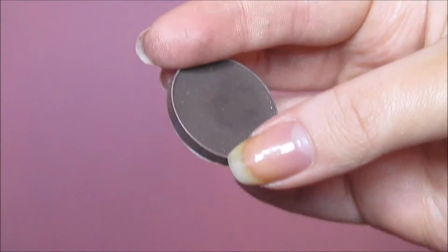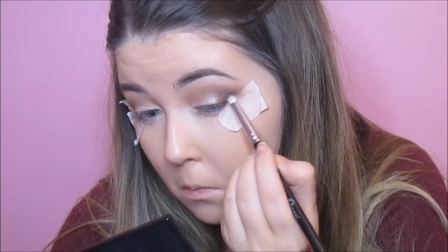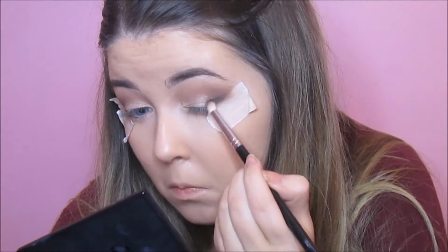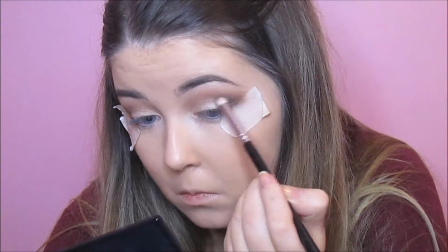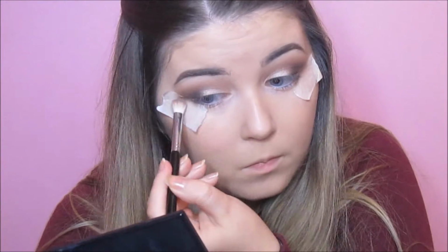Then I'm taking chocolate brown from Fuschia and I'm placing this onto the outer V to darken it up. This is like a deep espresso brown colour. So I'm packing that on again, slowly building up the colour, and then I'm taking a blending brush and making sure that's nice and blended.